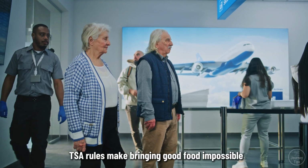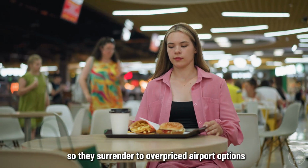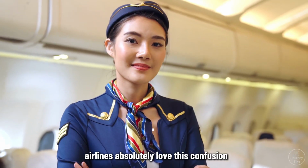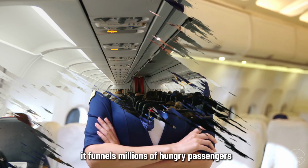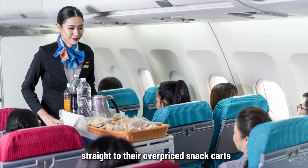Most travelers think TSA rules make bringing good food impossible, so they surrender to overpriced airport options. Airlines absolutely love this confusion. It funnels millions of hungry passengers straight to their overpriced snack carts.